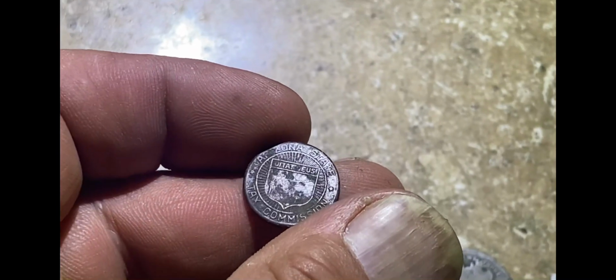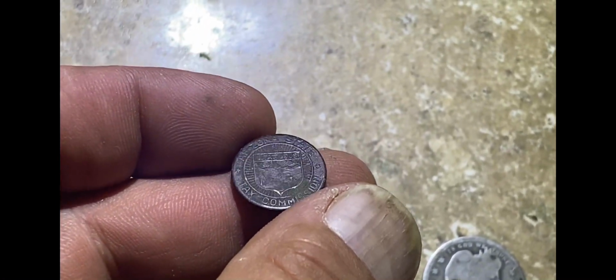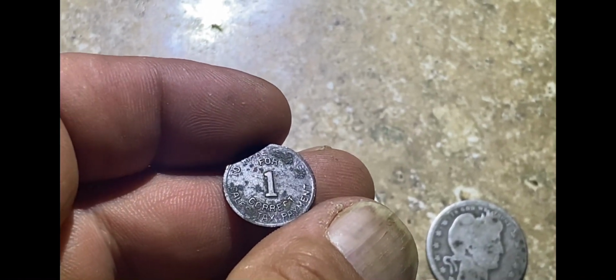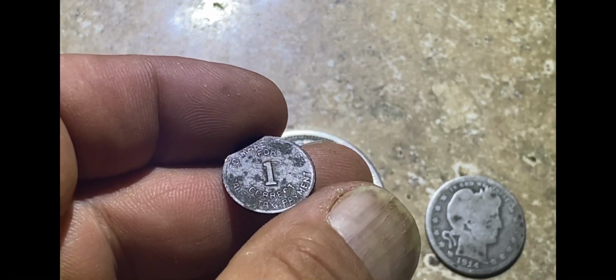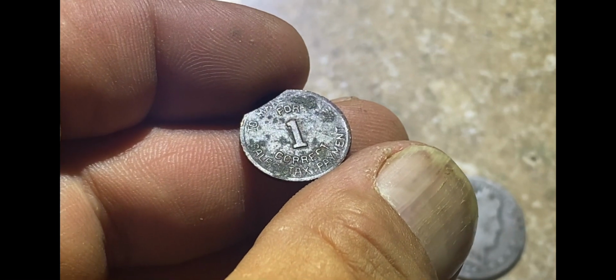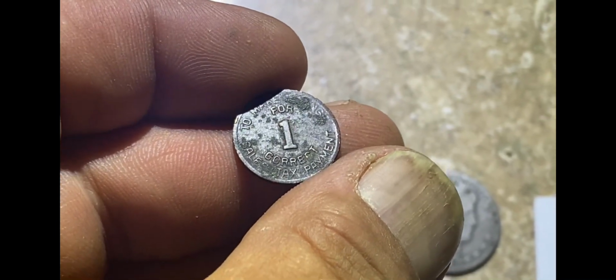And this piece is kind of cool. I actually found this on the ground on my way out of the coin shop. It's an old Arizona Tax Commission tax token. One correct sale tax payment.